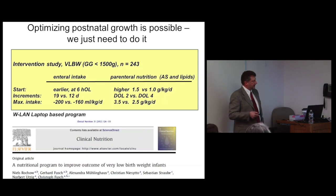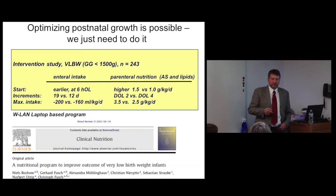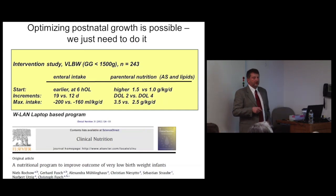And for the enteral intake, we started feeding the babies already at 6 hours of life, and we did increase the feeds much faster, and we also accepted a maximum intake up to 200 milliliters per kilogram per day in babies that were tolerating, that were not too lung sick.